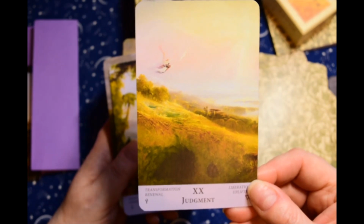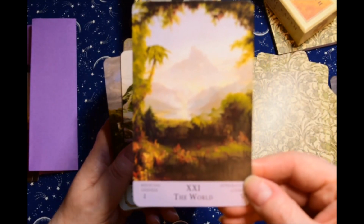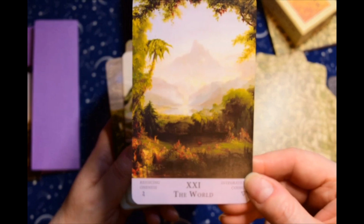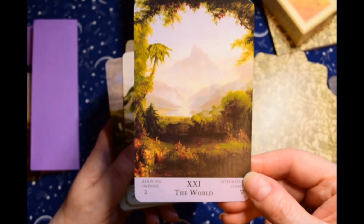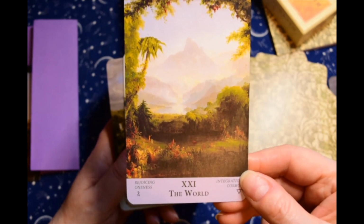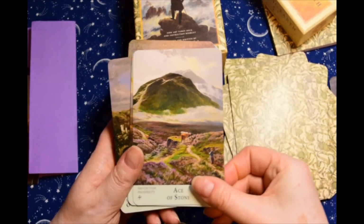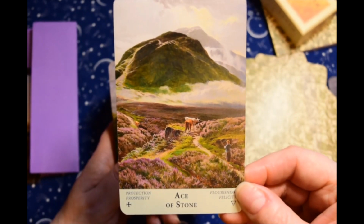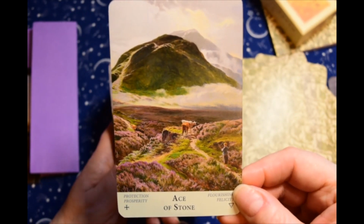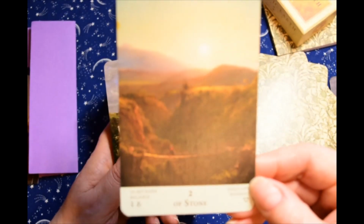Yeah, I wish the book was a little more explicit on what images were used on which cards. It's going to take a while to look that up. This kind of gives a feeling of like walking out of the Garden of Eden into the world. Ace of Stone. Looks like the Scottish Highlands or something. Two of Stone.